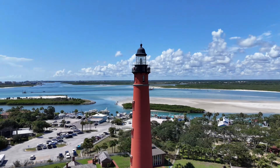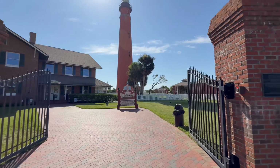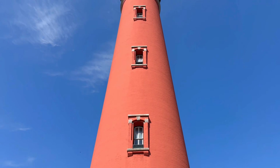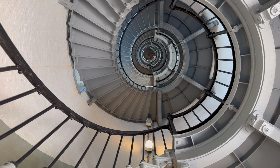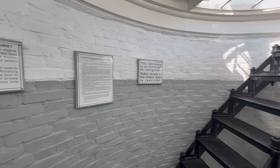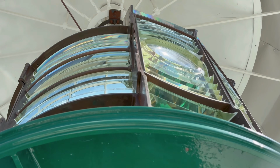First stop, the Ponce Inlet Lighthouse, a National Historic Landmark that's been guiding mariners since 1887. Originally built to help ships navigate the shifting sands of Florida's coast, it's now the tallest lighthouse in the state and one of the tallest in the country. It's 203 steps to the top and totally worth it. Wearing good shoes definitely helps. It's a steady climb, but you can take your time.